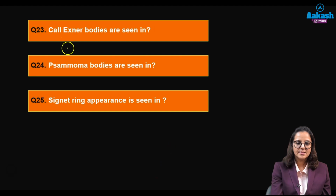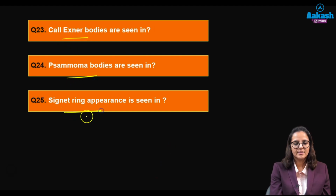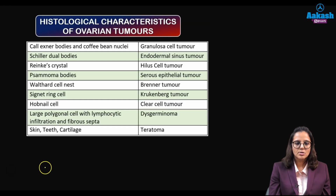Call-Exner bodies, Psammoma bodies and signet ring appearance. It is seen in what? So Call-Exner or coffee bean nuclei are seen in granulosa cell tumor. Psammoma bodies are typical of serous epithelial tumor. Signet ring appearance is seen in Krukenberg tumor. Other important points, hobnail cells are seen in clear cell tumor and Reinke's crystals are seen in Leydig cell tumor.